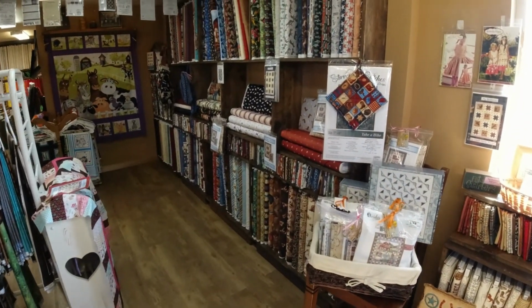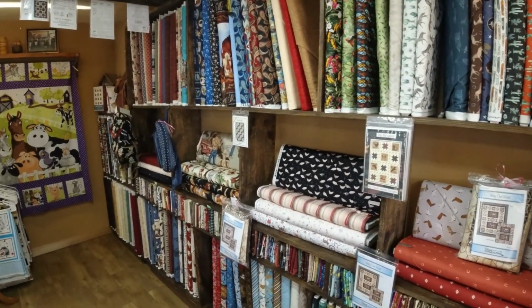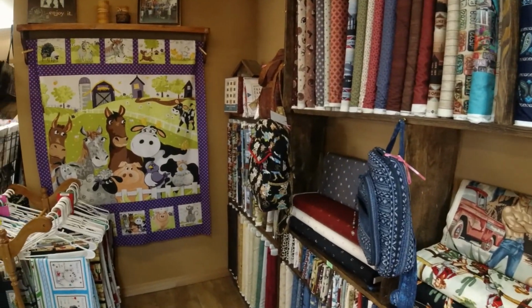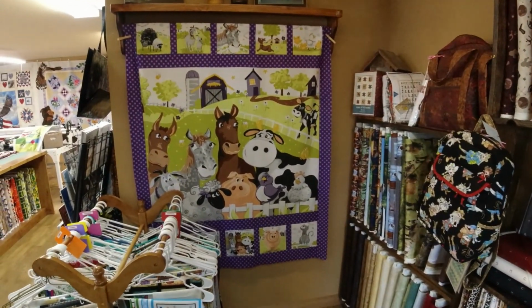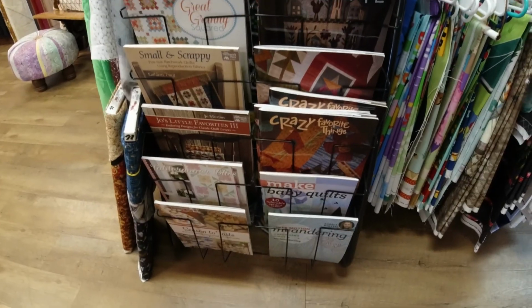I knew that I was going to want more of the background fabric, but I also wanted something that represented Oregon. And we have a motto of keeping Oregon green. That was especially a big thing when I was a kid.